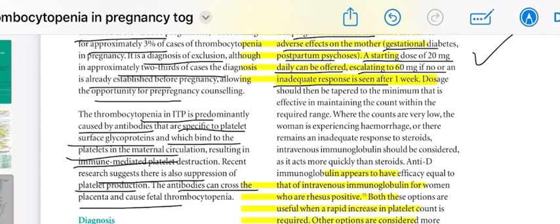If it is downtrending, less than 50, then we will start treatment immediately. So initially you will not immediately jump to start her on steroid. You will first monitor her, because the threshold level for the second trimester is more than 50. If it is downtrending, then you will start her on steroid in collaboration with a hematologist. Doses should be tapered to the minimum that is effective in maintaining the count within the required range.